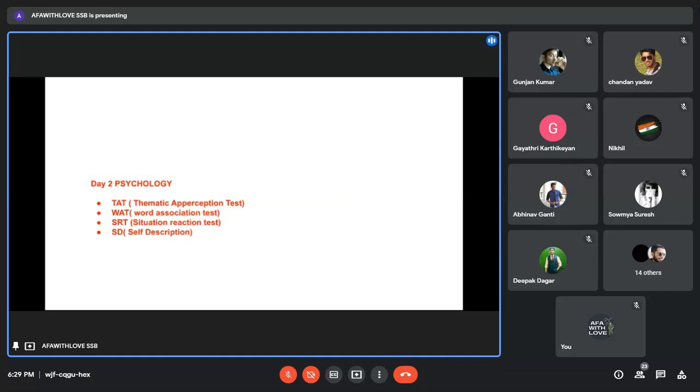Like in our batch, we generally practice this TAT daily, and we write around 4 stories daily, and we also have some mock psychological sessions. So you will have good practice of your psychological tests in the batch. After that, the second test is your WAT. WAT has around 10% of the weightage of the psychological test.